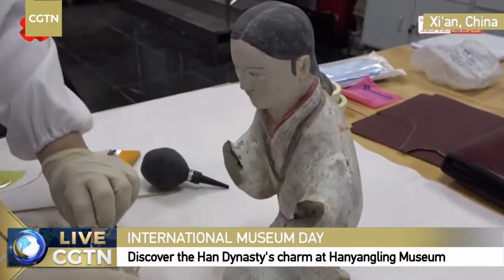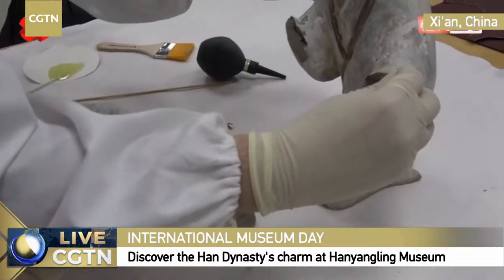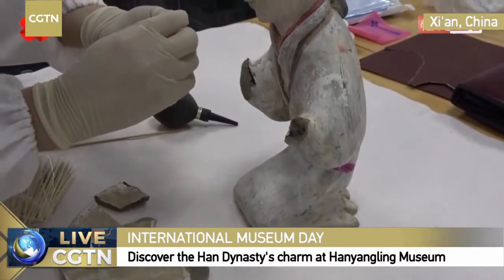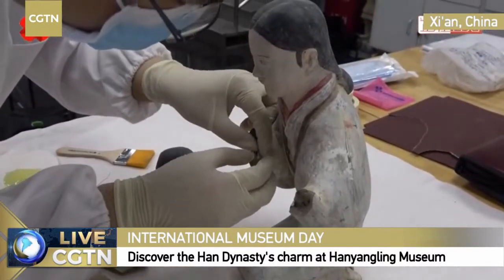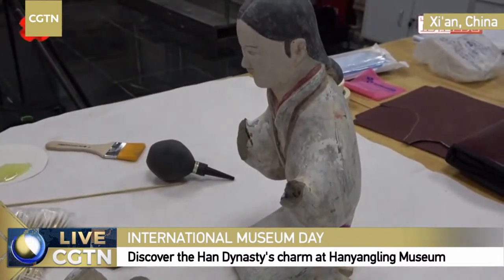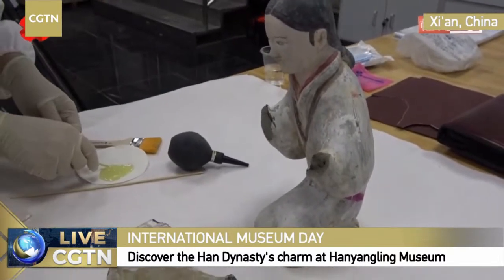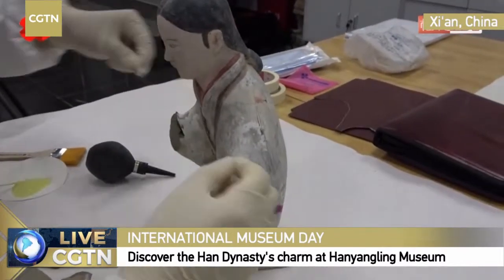And also you need to know which part we should stick first. So you also need to think about the order. So first we got the smaller pieces.